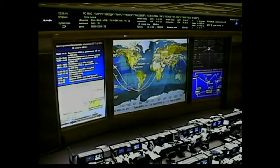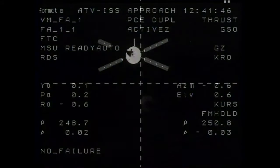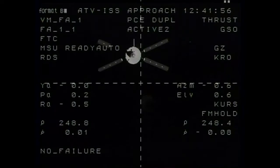And a good view of the dragonfly-looking wings, the solar arrays on the Georges Lemaitre. Those solar arrays with a wingspan of 73 feet. We have good visual on the target. The signature characteristic of this largest of all international cargo craft that has been in service to the International Space Station.